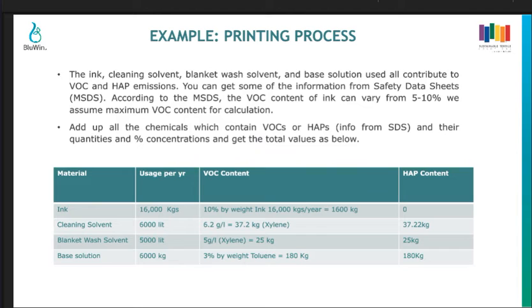Sometimes you will have a common chemical, like xylene. It will be both in the HAP as well as in the VOC content. So that is why xylenes are given.